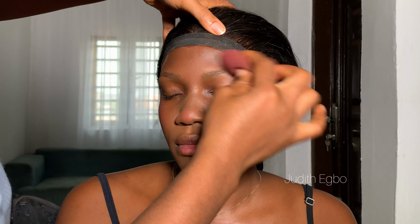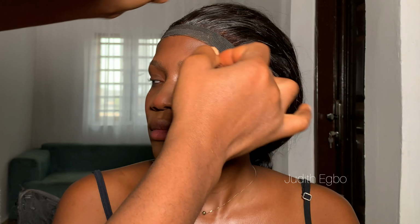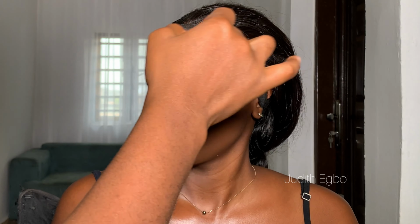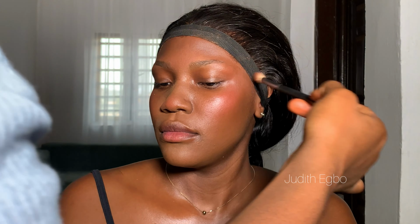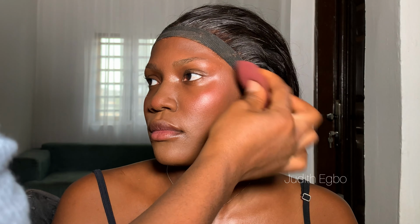So I'm just blending her forehead area with my beauty sponge. I also took this brush because she has a frontal on, and taking my beauty blender on that part is going to put foundation on the lace, and trust me, that is going to make it look really messy. And we don't want that, guys. Good makeup complements good hair, and good hair complements good makeup. They work together, so you don't want to mess the hair up at all.